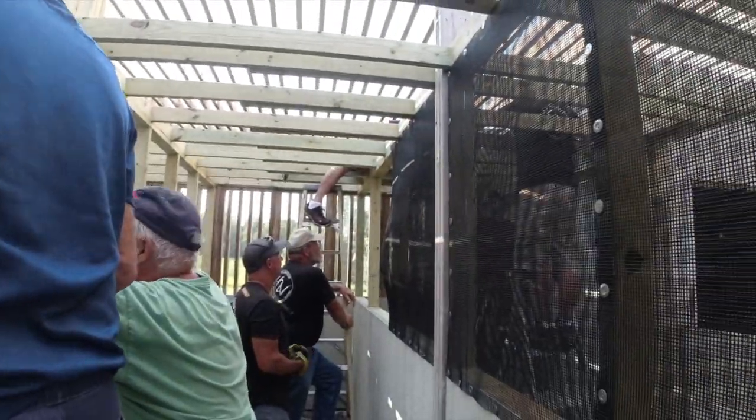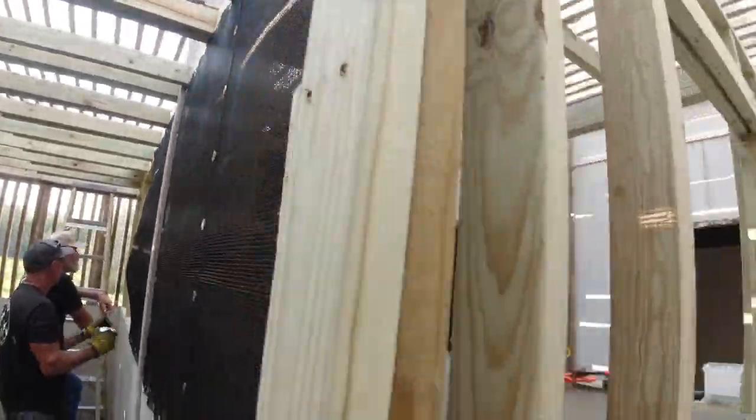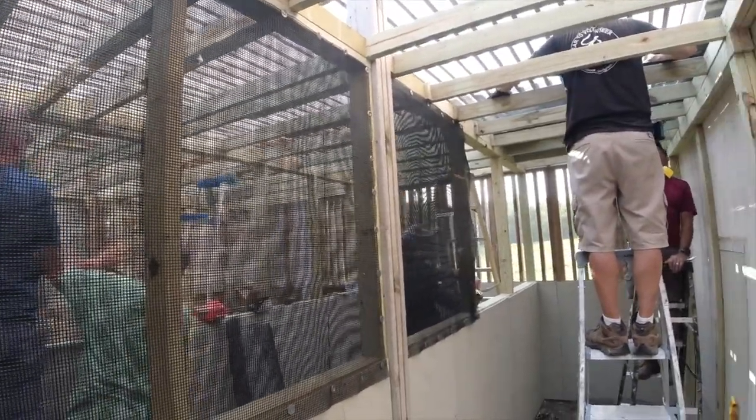All right, so we think we have a plan. We need to use this screen in smaller sections. And that's why we're cutting them in smaller pieces, because it just warps and warbles all the way down. And it makes it pretty unmanageable. So we're cutting smaller sections, like this one and that one, and we're making some headway.